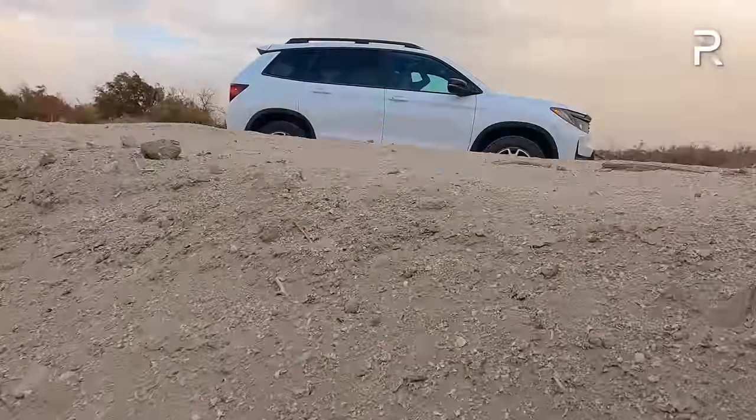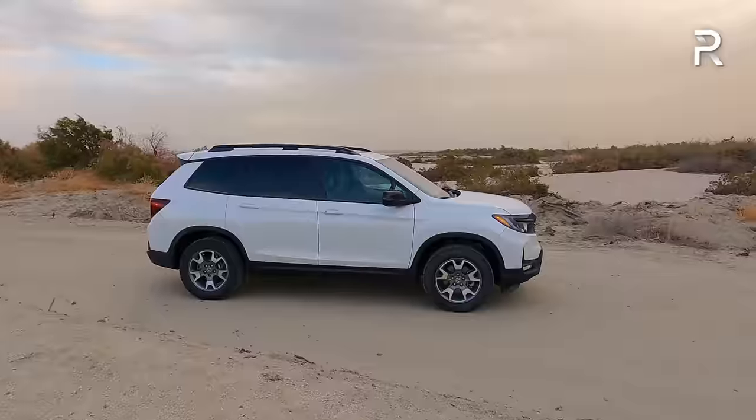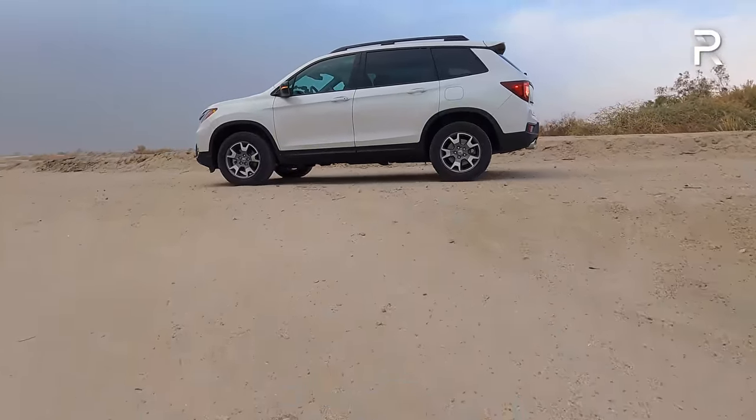Now, in terms of the side profile, you can see here, they didn't change the overall size. This vehicle is still around 189 inches long. It's roughly 6 inches shorter than a Pilot. The wheelbase is also the same.